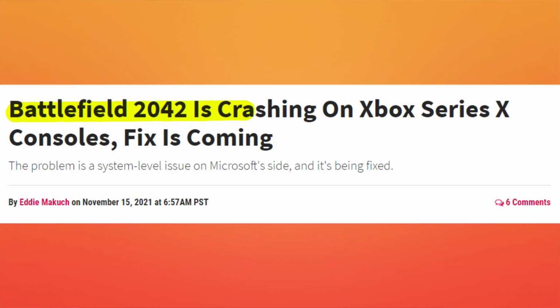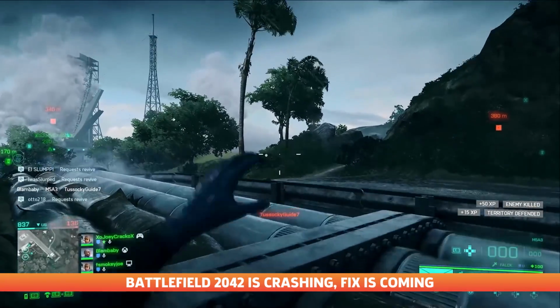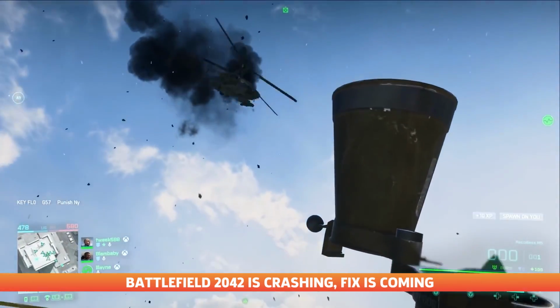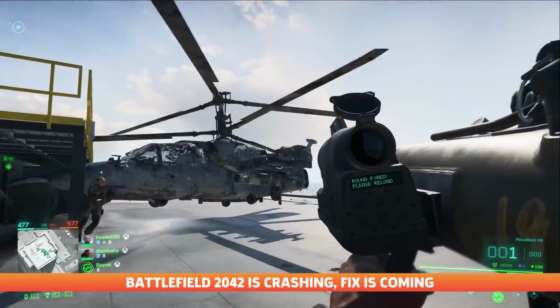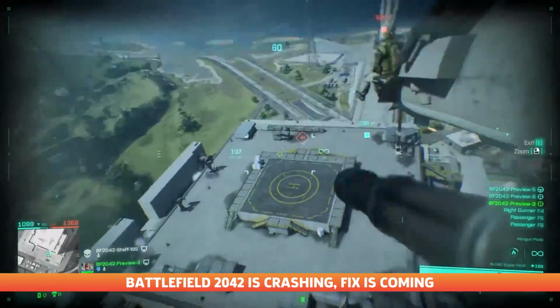Moving right along to Battlefield 2042, because it's running into some issues on Xbox Series X, with players reporting that the game completely crashes their console, matches start where you can't spawn, or matches start where you can't pick a loadout. Developer DICE has confirmed that this is a system level problem on Microsoft's side that is also affecting games like FIFA, Madden, and NBA 2K.